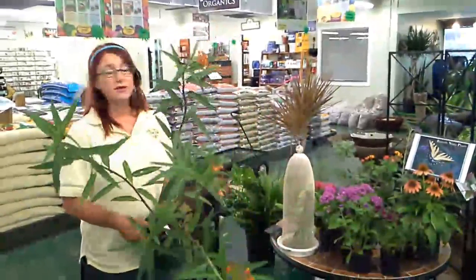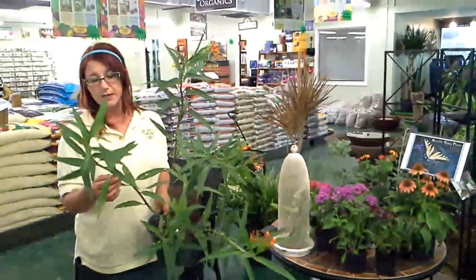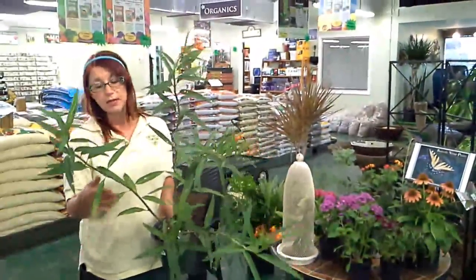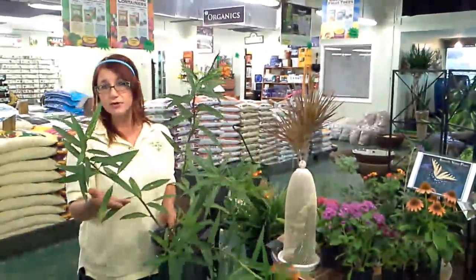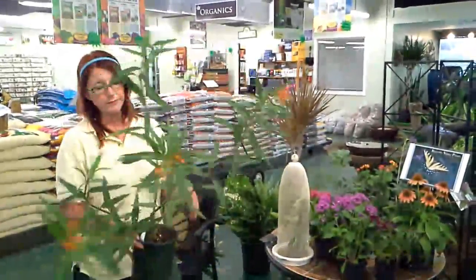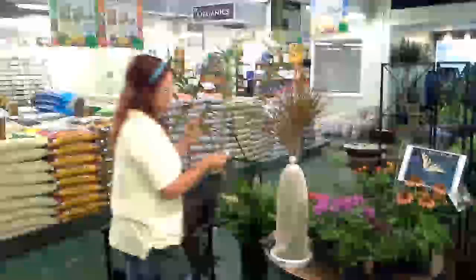The black swallowtails also, because they're very easy and they do eat several different foods. A lot of caterpillars have one very specific food. But the black swallowtails are easy because they'll eat rue, fennel, parsley, and also dill. So they're very easy to raise.